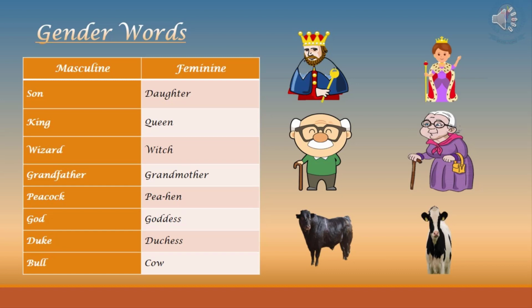Gender words. Grammatical gender is a system of noun classification. A common gender classification includes masculine and feminine categories. Masculine nouns are words for men, boys, and male animals. Feminine nouns are words for women, girls, and female animals.